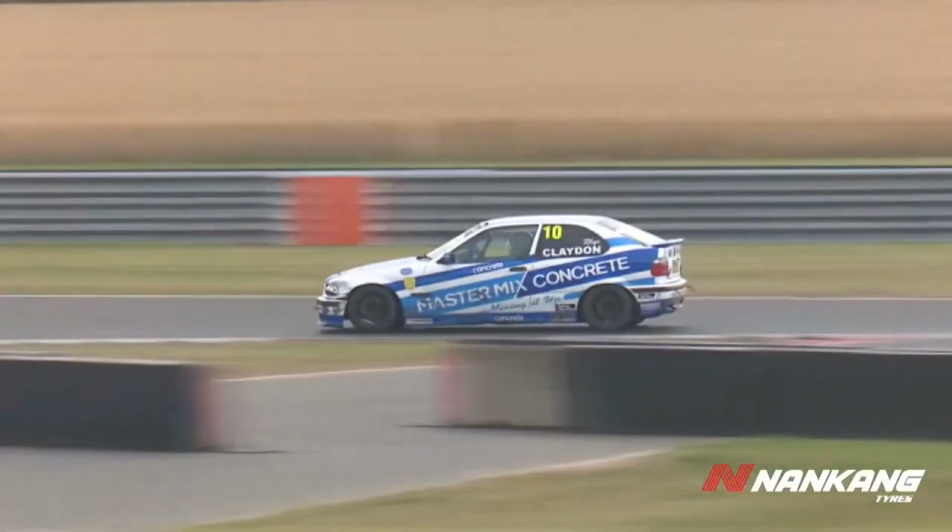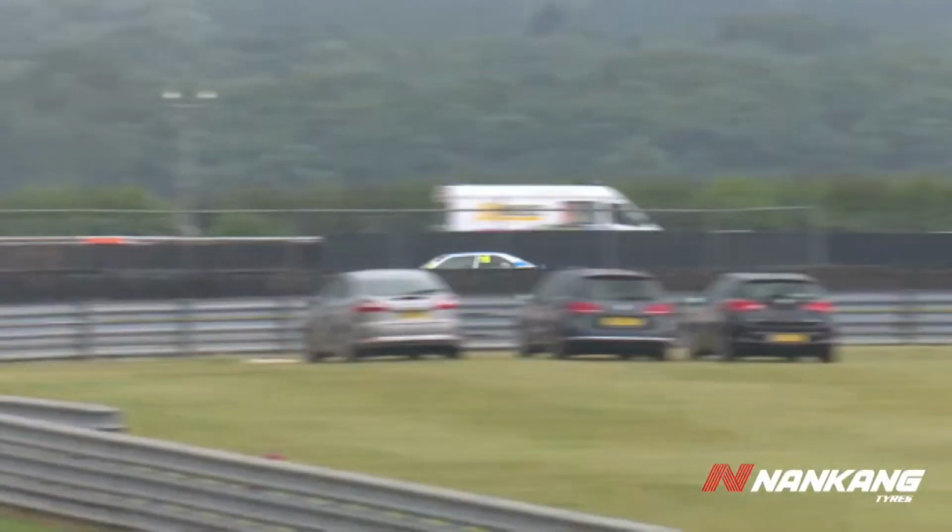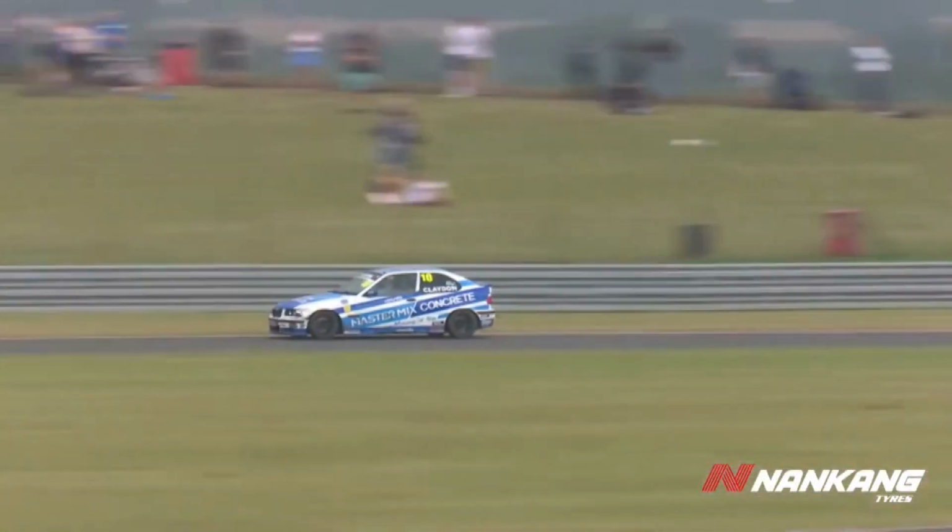That was not coordinated, I can tell you. There was no contact either. We should give you a replay of that, but unfortunately we can't. But Rhys Clayden does a complete 360 pirouette at the hairpin, and away he goes again. If that doesn't make it into the end of season awards video, I'll be absolutely surprised, because that was quite a moment between those two. For what I saw, no contact.